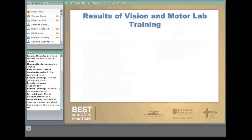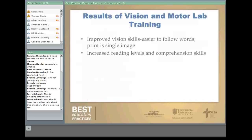And so, just in summary, results of a vision and motor lab, what can that do for you? You're going to see improved vision skills, easier to follow the words, the print is a single image. You're going to see increased reading levels and comprehension skills, greater fluency, fewer oral reading errors, increased ability to complete schoolwork, improved handwriting. You will also see improvement in ability to focus and attend to learning.